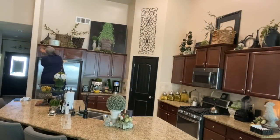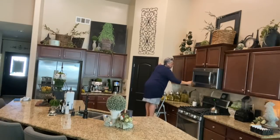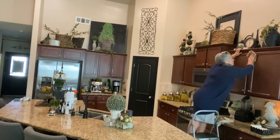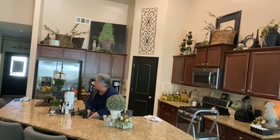Now on to the kitchen area. Here, my main focus is getting my cabinets cleaned up once again. I am using that same cleaner I've used on my previous cabinets, but in the kitchen is where I really see it work its magic, especially in the area over my stove.